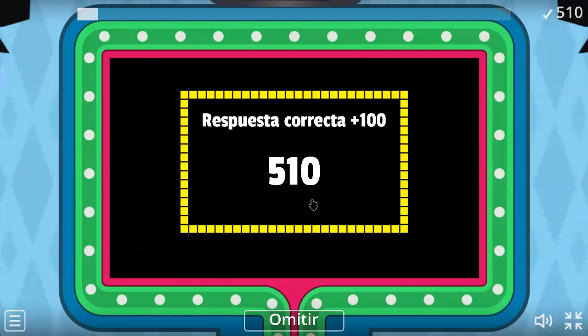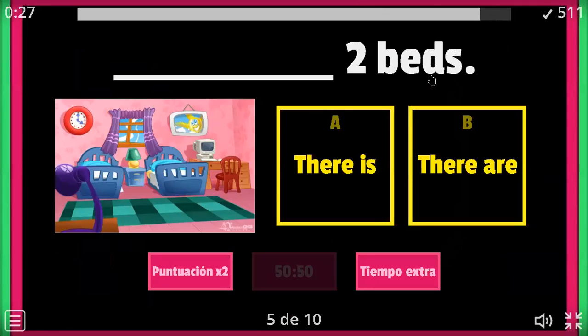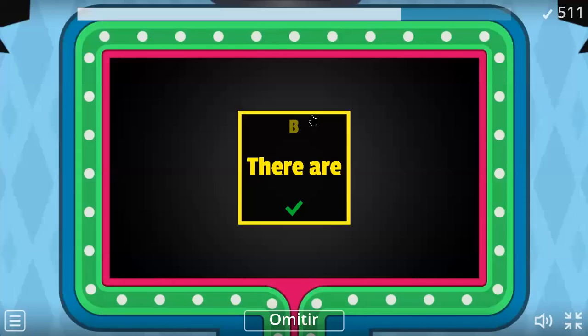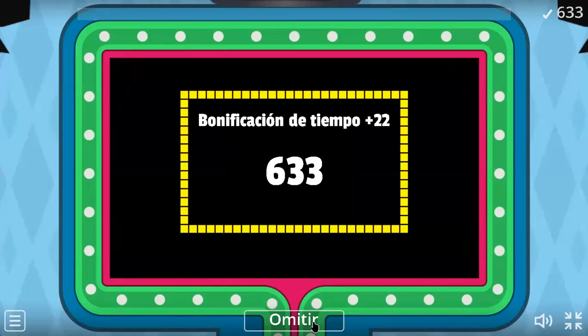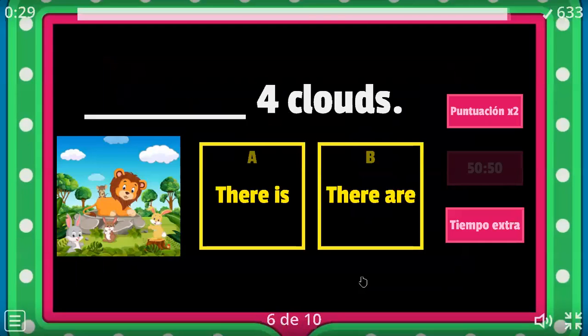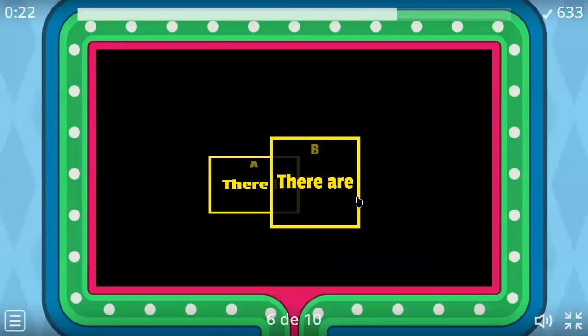So let's see. 2 beds. Entonces tiene que completar acá esta oración. 2 beds. So there is or there are? B, right? Yes, that's right. That's B. Where are? Okay, so what do you think about this question number 6? Letter B. Okay. So, there are 4 clouds.